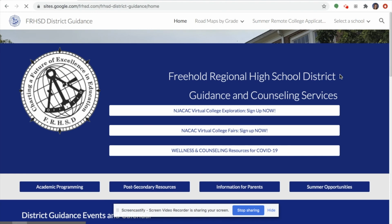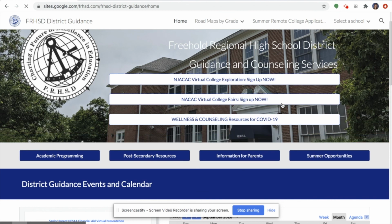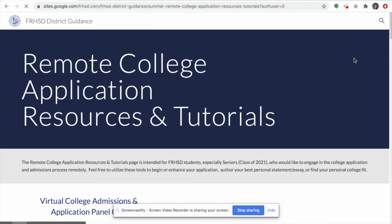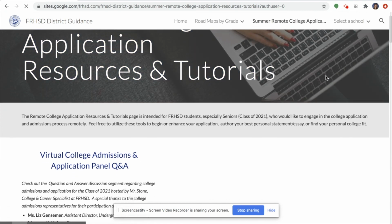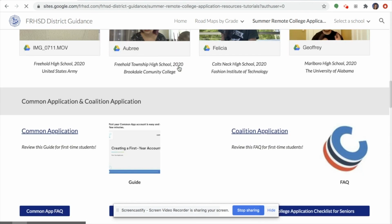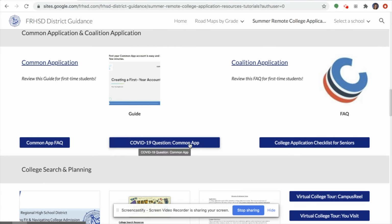From here, you will see a list of post-secondary resources, as well as links for the NACAC Virtual College Fair and the NJACAC Virtual College Exploration website. You can also click on the Remote College application page, where students can see resources and tutorials about the college process. From here, you can scroll down to view virtual college admissions and application panels, along with questions and answers. You will also be able to see a senior spotlight. Next, there is information about the Common Application and Coalition application, including the COVID-19 question on the Common App.